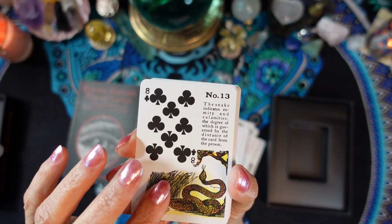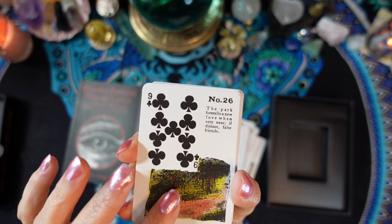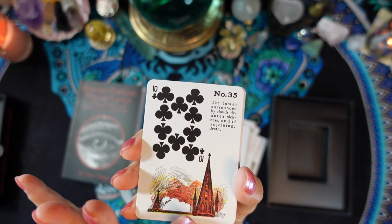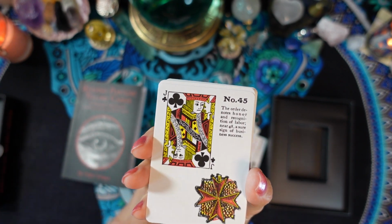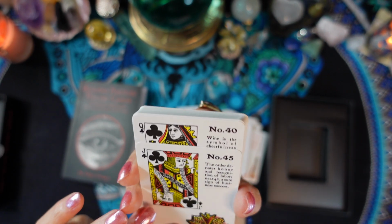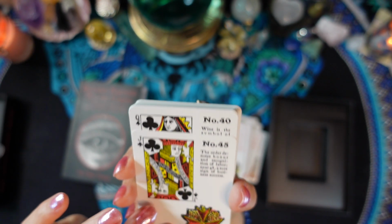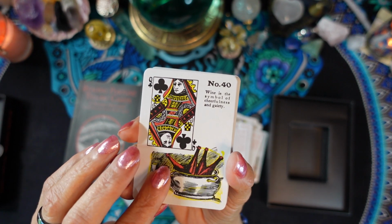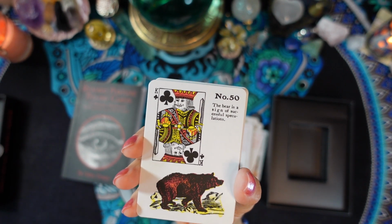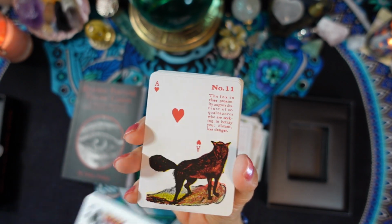8 of clubs, number 13, the snake. 9 of clubs, number 26, the park. 10 of clubs, number 35, the tower. Jack of clubs, number 45, the order. Queen of clubs, number 40, wine. King of clubs, number 50, the bear.